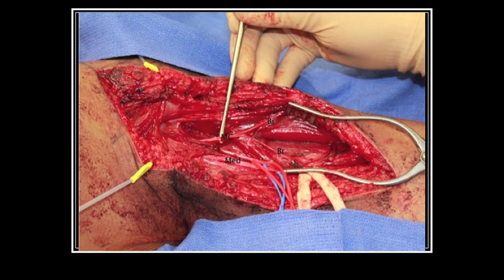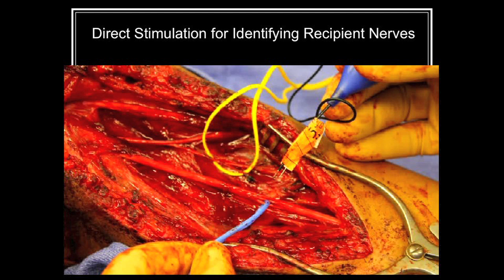So here was the operation. This is the musculocutaneous nerve. It goes to the biceps, goes to the brachialis, and sends a sensory branch to the forearm. As long as you have one of these muscles intact, you're going to flex the arm pretty well. So we decided we'd take a subset of that. And then we went into the median nerve.